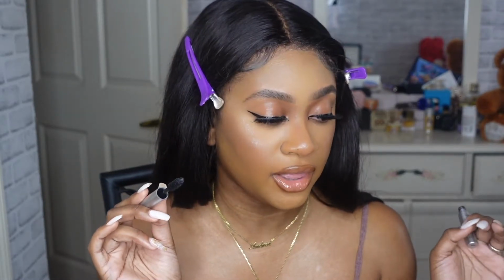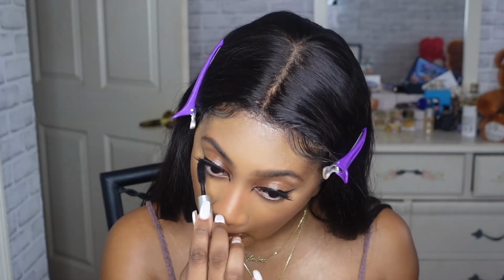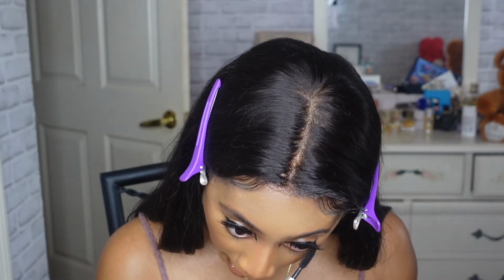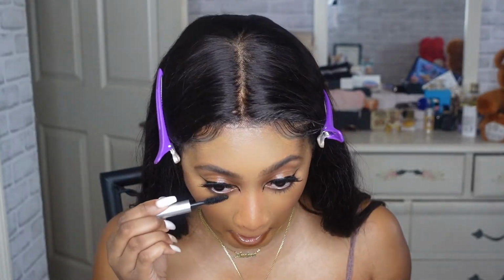So while that dries down, I'm just going to be using this mascara from Milk on my bottom lashes just to give them a little pop. Just a little pop, you know? I don't like to do this before I put on the Fix Plus because I don't think this is waterproof and I don't want the mascara to run down my face, so I do it afterwards. And let me just take these clips out of my hair, give it a little brush up, and then I will be right back to show you what it looks like.